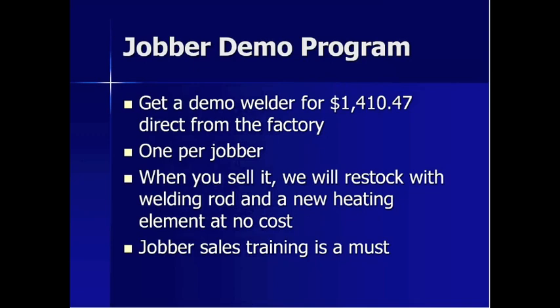And the intention of it is you go out with this demo unit and sell it to all of your prospects. And once you have shown it to all of your prospects and you've promised it off to somebody who wants to buy it at a reduced price, you go ahead and sell it to that prospect. We'll restock it from the factory with a whole new supply of welding rod and a fresh heating element at no cost. So your customer will be getting a brand new unit with a little bit of scratch and dent on it.